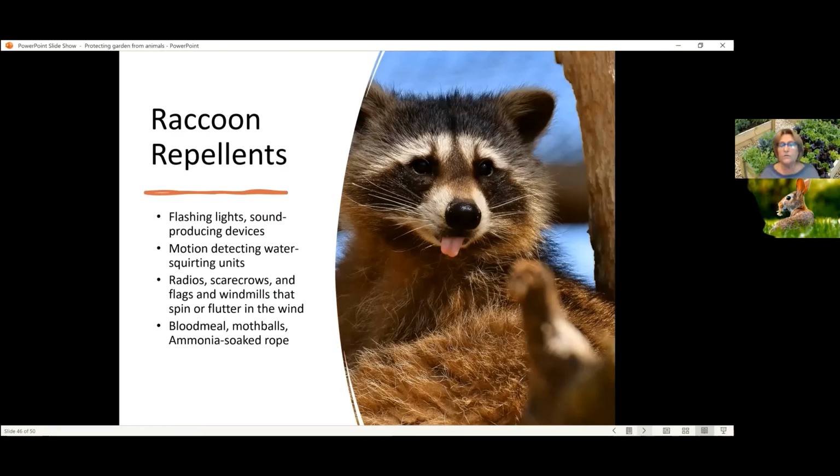So there are repellents out there that you can get, and they're going to be some of the usual suspects I've talked about here today, with flashing lights, sound producing devices, the sprinklers that are motion activated squirting, radios, windmills. You could use scent-based repellents like mothballs and ammonia-soaked rope. I'm going to say from personal experience that ammonia-soaked rope is not effective at all, because if they have someplace like a fence that they can climb to get to the area they want to browse in, that puts them around or away from whatever you're putting out there, they'll use it. They also get used to any of these repellents really, really quickly.